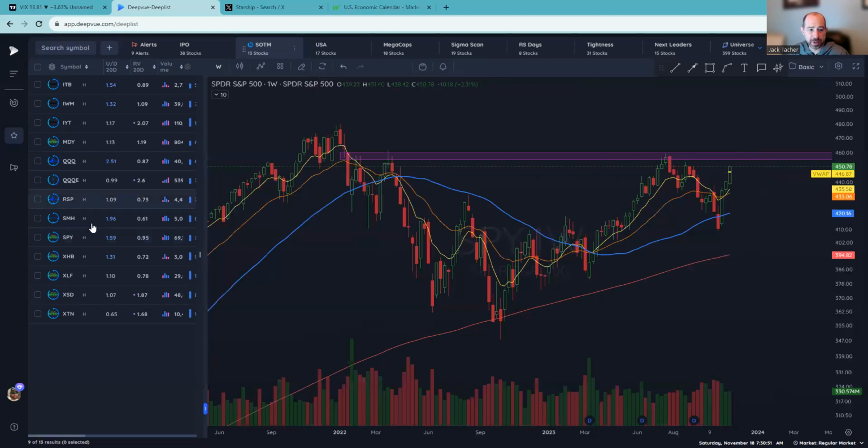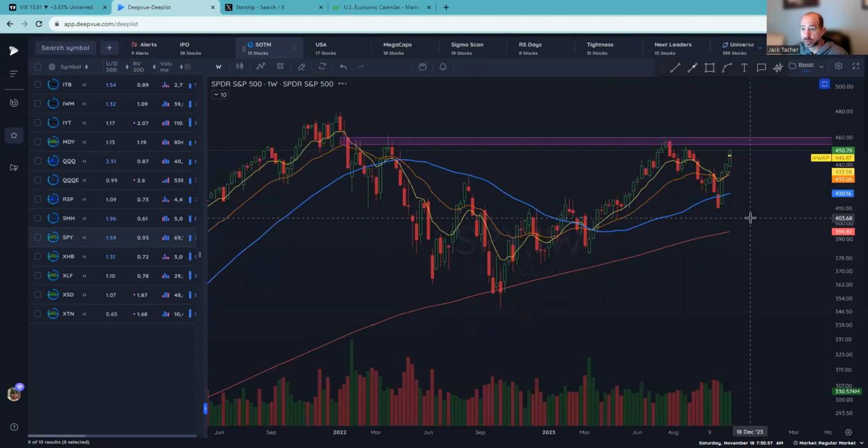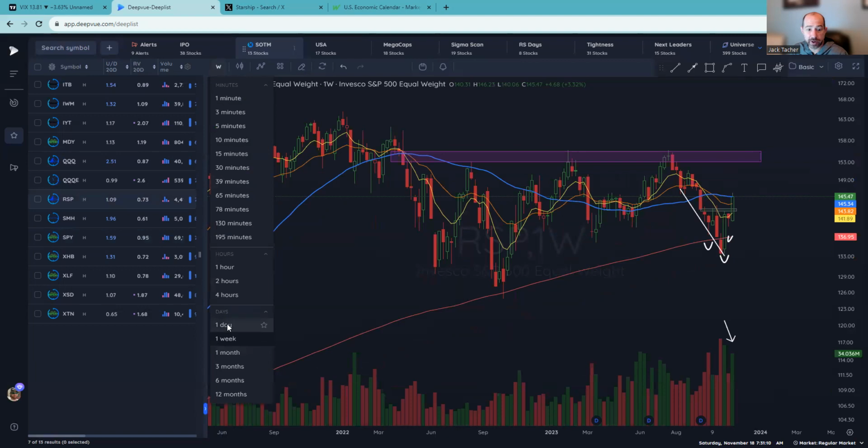All right, let's go to RSP. Here's RSP, and you see it's up 3.32. So SPY was only up 2.31, but RSP up 3.32, which shows you that it is a very broad-based rally. And that's what I'm looking at right there.